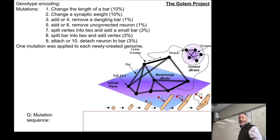Number five, add an unconnected neuron, this one to this one. This cartoon is a little unclear because actually there are multiple mutation operators applied between here and here. They say in the paper only one mutation operator, so maybe they're skipping over some children in the lineage here. It's not clear. What mutations transform this phenotype into this phenotype?